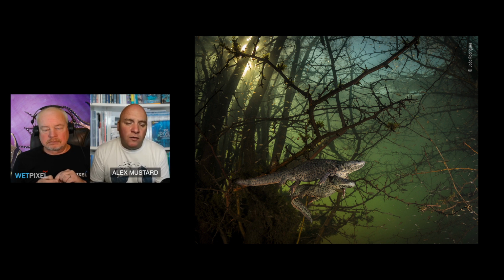It's not uncommon that the winner of this amphibians and reptiles category can be underwater. There are always underwater ones in the mix, and perhaps it's easier to stand out with underwater ones in this category because so many amphibians do the most exciting parts of their lives in water. I think it's a fantastic image.